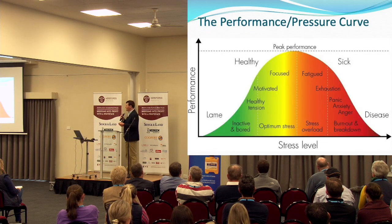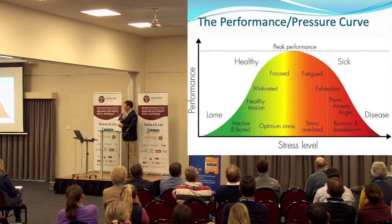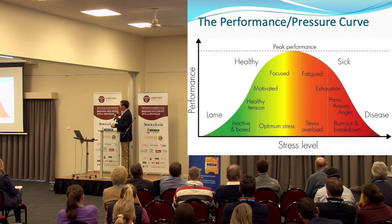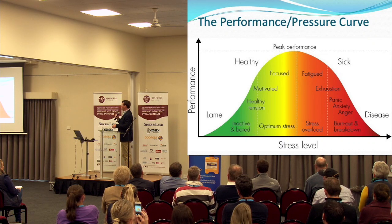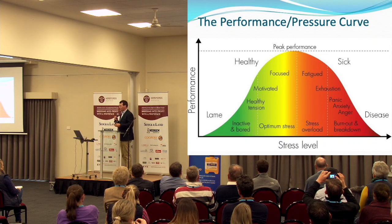Have any of you guys ever seen this one before? This is called the performance and pressure curve, and this works perfectly for weaners, right? When we start off, let's have that animal in the paddock. He's chilling out, he's not doing anything. It says that he's lame. He's probably not lame, but he's inactive and he's bored. He's probably not doing much.